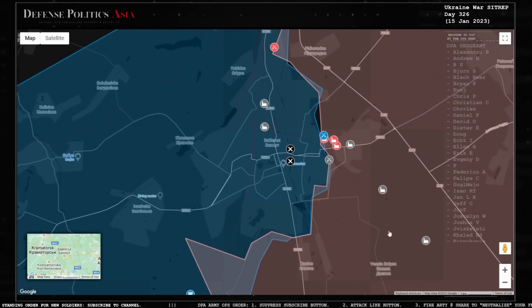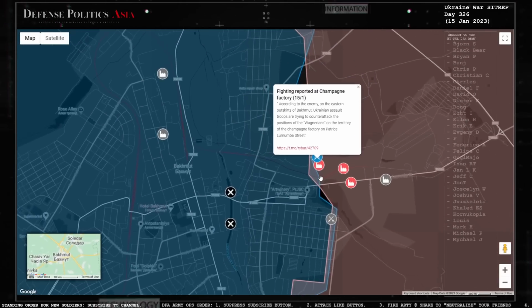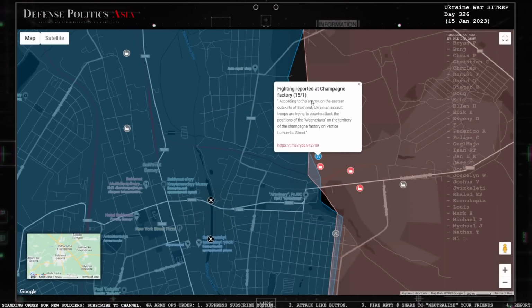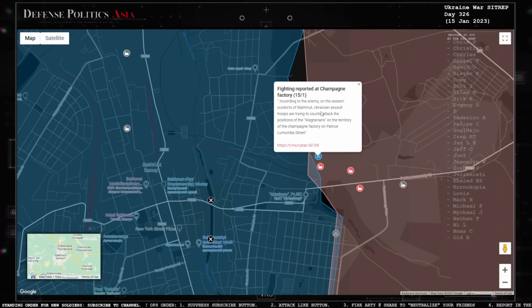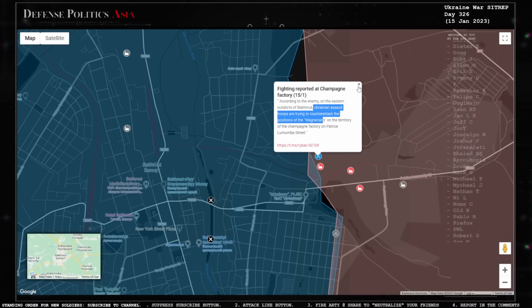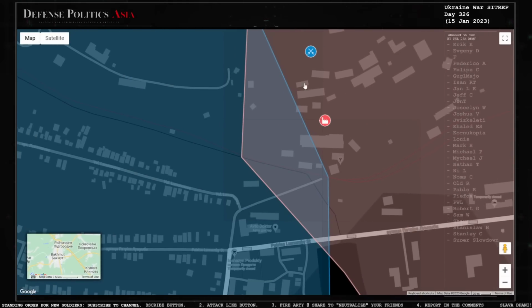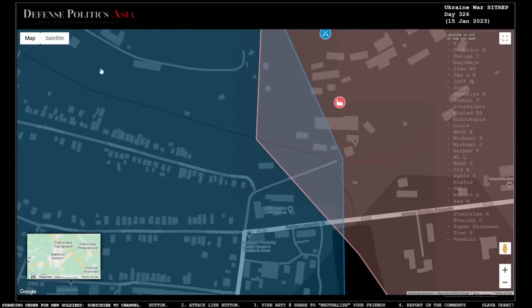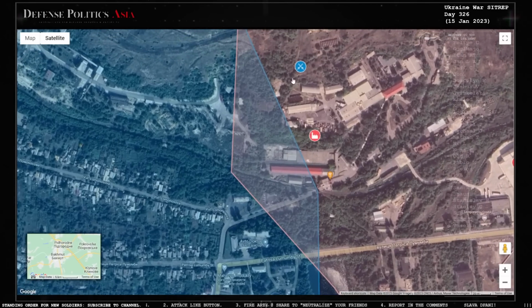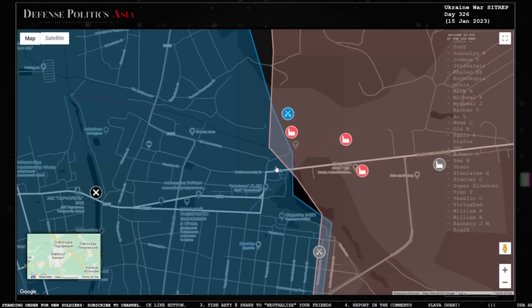And over at Bakhmut city itself, we have a Ukrainian counteroffensive reported at a champagne factory. The Ukrainian forces counterattacked the Wagner forces at the champagne factory around here. You can see that there are multiple buildings here, probably fighting around here. Yeah, it looks more like this. It's actually a lot of trees. We don't see trees on this map.